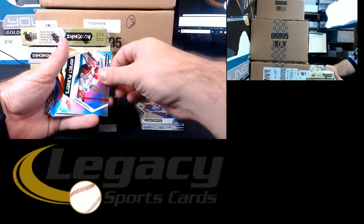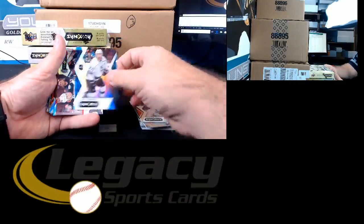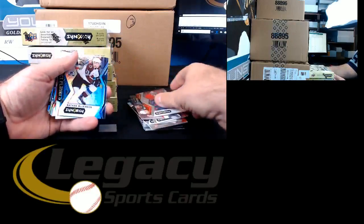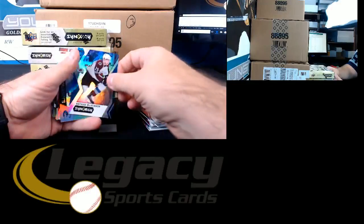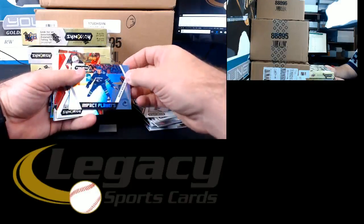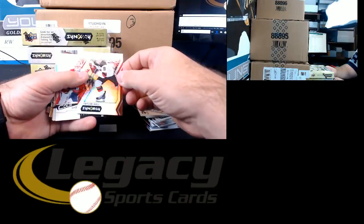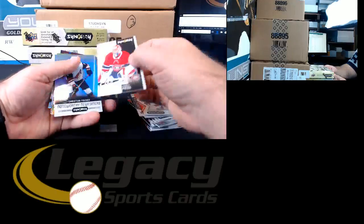Dominik Hasek, Red Wings. Patrick Kane, Blackhawks. Jeff Carter, Kings. Ryan Getzlaf, Ducks. Patrick Roy, Canadiens. That's a scratch off. Nathan MacKinnon, Avalanche. Brock Boeser, Impact Players insert, Vancouver. Taylor Hall, New Jersey. Color Shift. Oh, this is interesting.